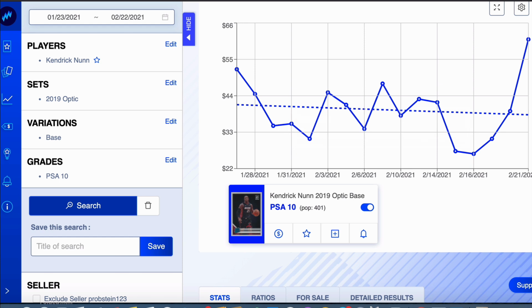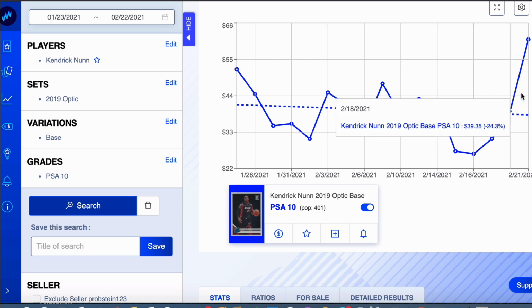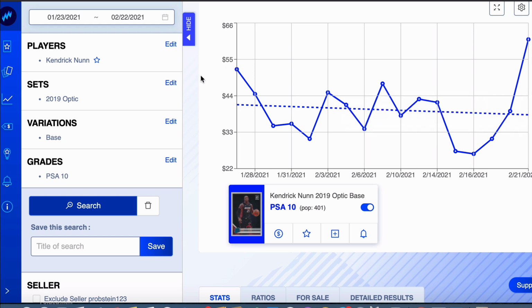Overall, it's been pretty flat. Looks like it's kind of high. I wouldn't be buying this one. As a matter of fact, depending on where you bought it, I may be selling this one. If you got it for like $30 or less, I may sell this. I'm just not that high on Kendrick Nunn, and I don't think the Heat make the playoffs this year.